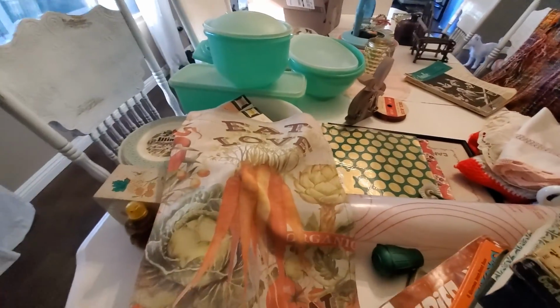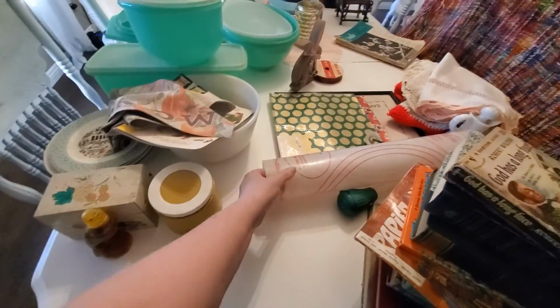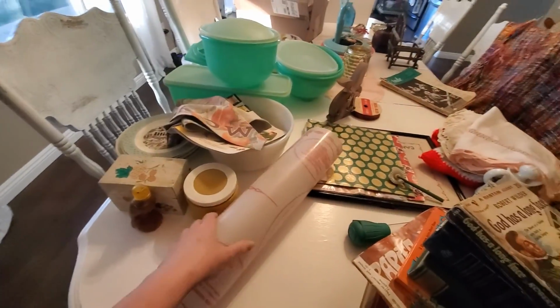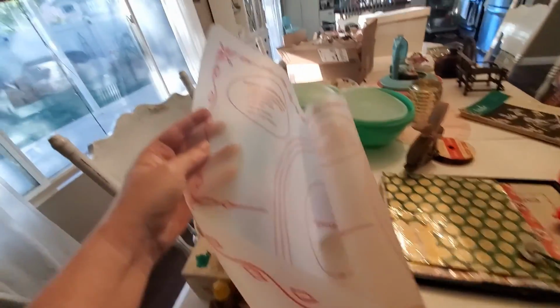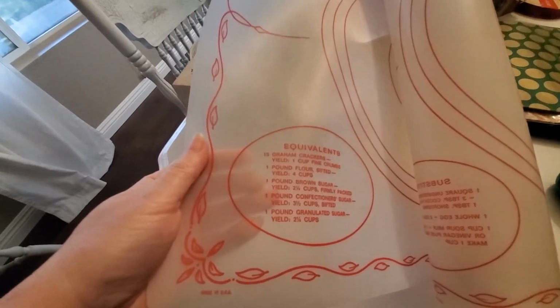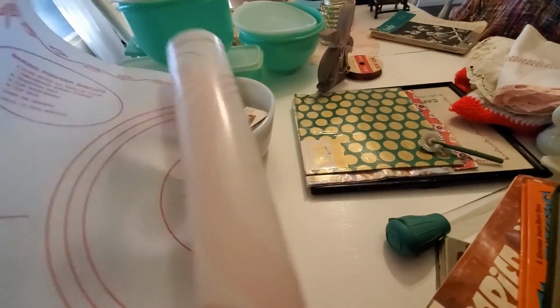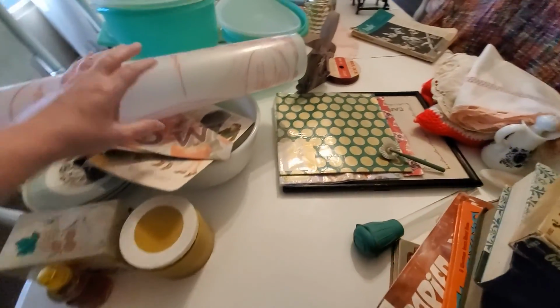Just says eat, love, grow. Thought it was really cute. To go with Tupperware, you know what this is if you baked back in the day. The Tupperware mat that has baking powder biscuits, what the equivalents would be of certain things, all in great condition, no cracks, no yellowing, so that'll be up for sale.